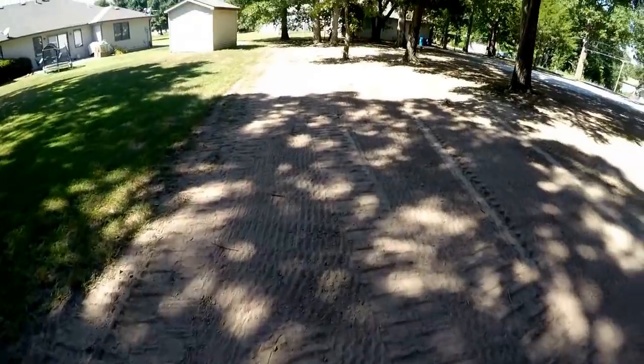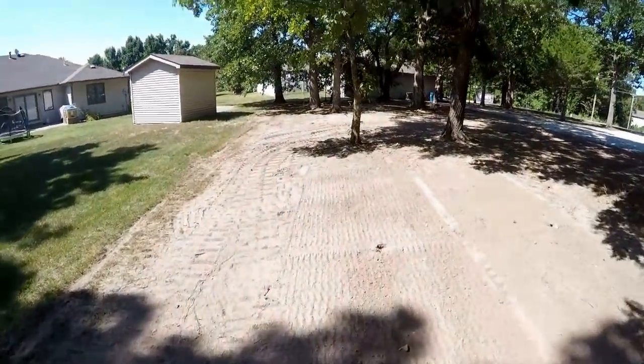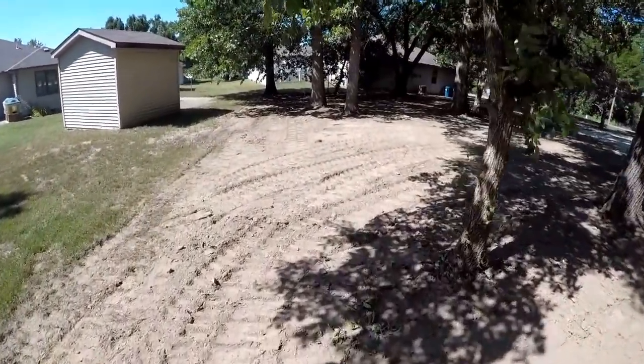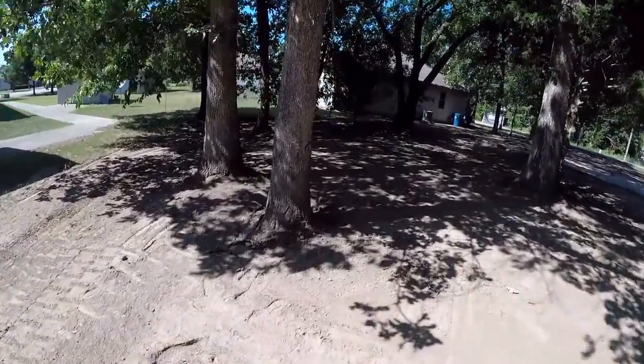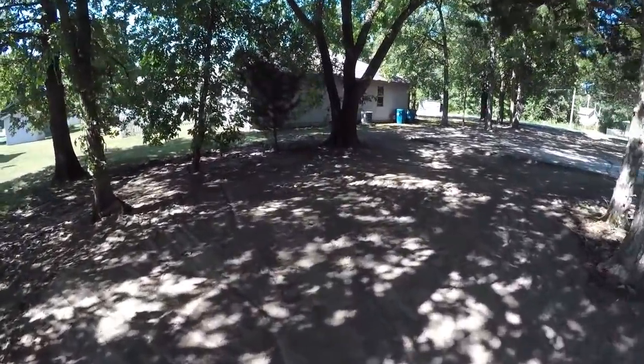It's still a little powdery, so definitely makes it easy to rake and grade. It kind of pushes like water. But yeah, not too bad. Just in time for the hydro seed guys to get here Monday and spray their hydro seed.